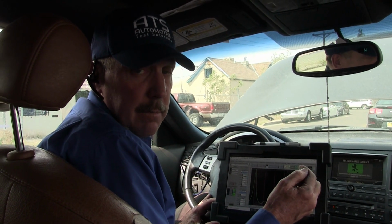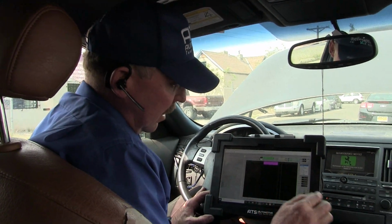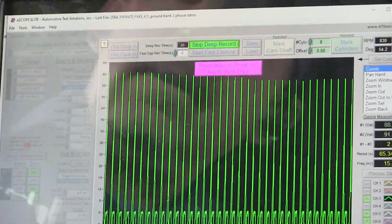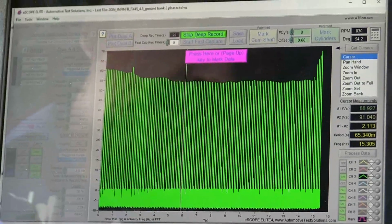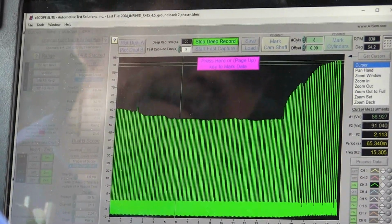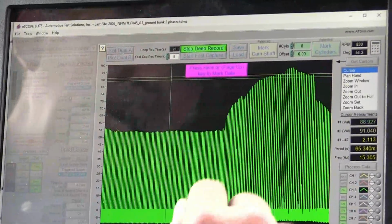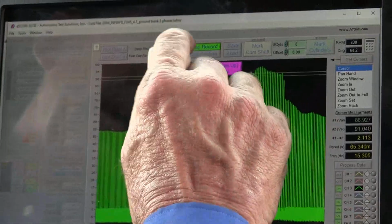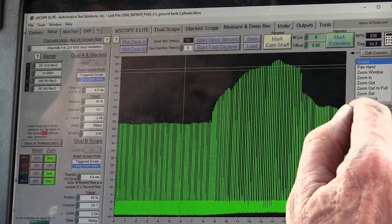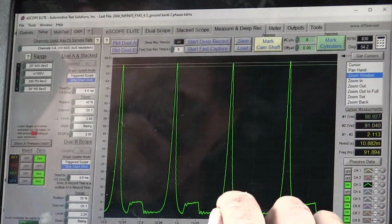variable cam timing solenoid, and I've got it to where I can ground it. So we want to go ahead and we want to do this. Here we're grounding it. So we'll let it off, and you always want to make sure that they come off pretty quickly. If they don't drop right away down, you got one that's sticking. But right now, I'm just interested in how far it's moving it.